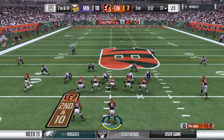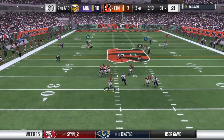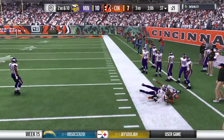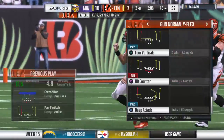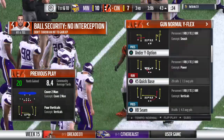All right, here we go. Green, 39. Green. And 2nd and 10. He'll look to throw again. Underneath, this is Bernard. And out of bounds on the other side of midfield across the 45. A good pickup there of 20 yards.